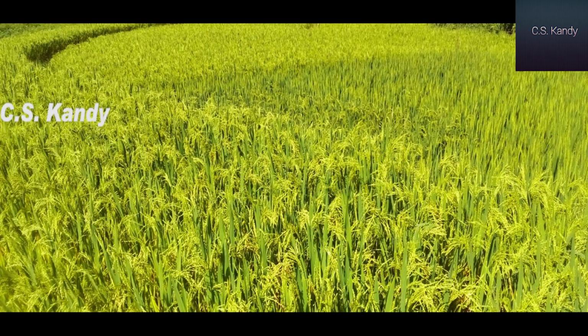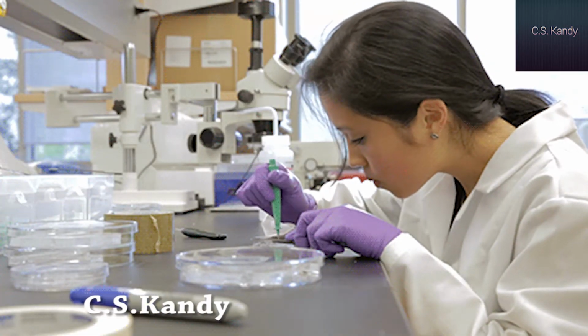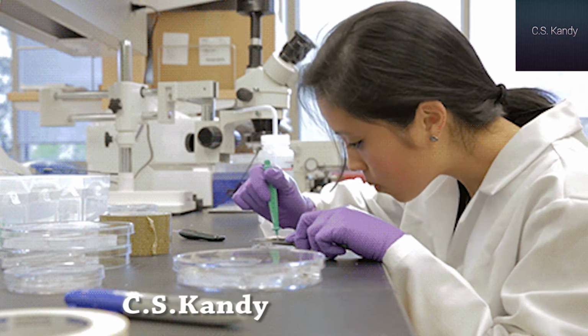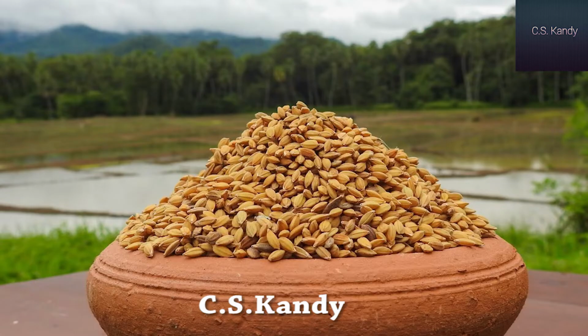It is resistant to the rice blast disease. Ratsuandal is currently cultivated in both the dry and wet zones. Scientific studies have found evidence of medicinal properties useful for the treatment of diabetes and oxidative stress. Consumption with the bran is important in obtaining such valuable nutritional and medicinal properties.